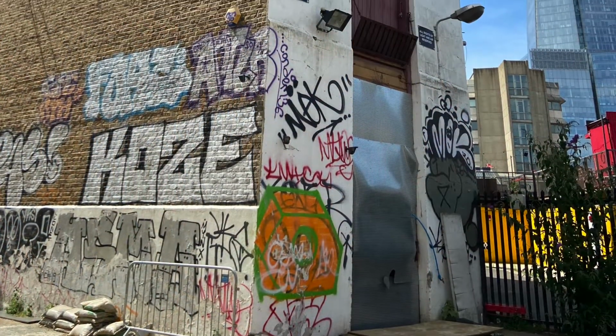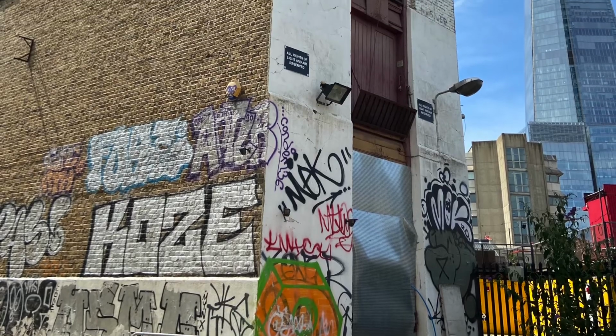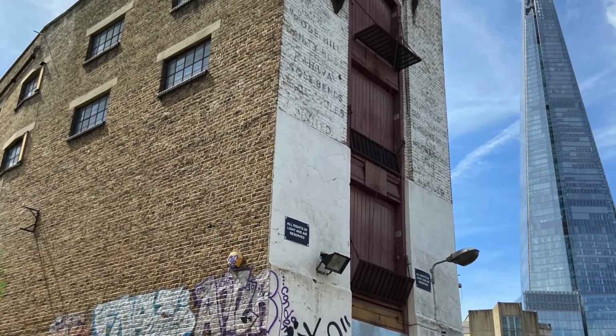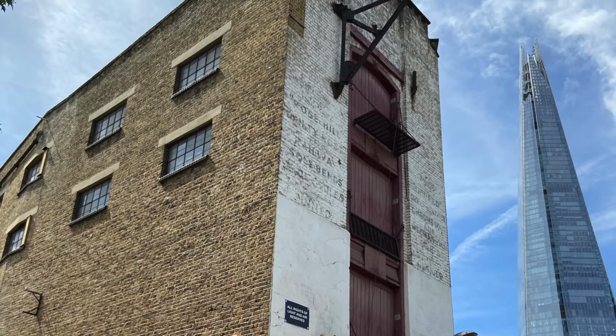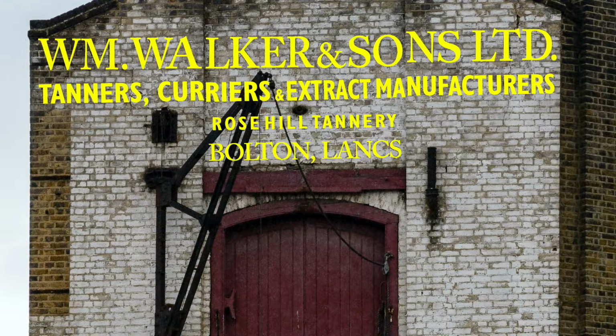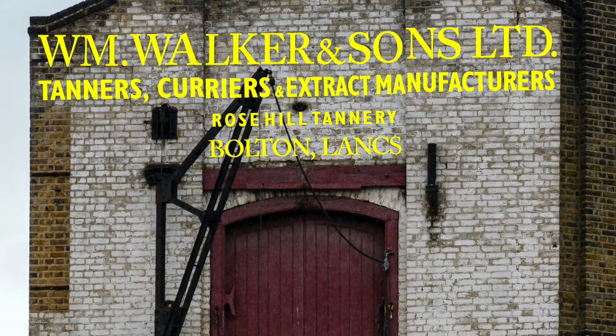As we reach the end of Snowsfield, where it meets Bermondsey Street, we find a building, unfortunately vandalised, but on which we can just discern the traces of some former advertising. Thanks to Roy Reed's efforts, we can now recover the text.